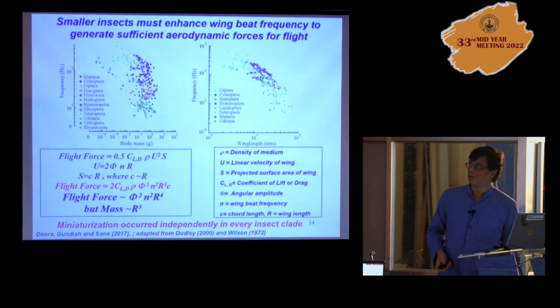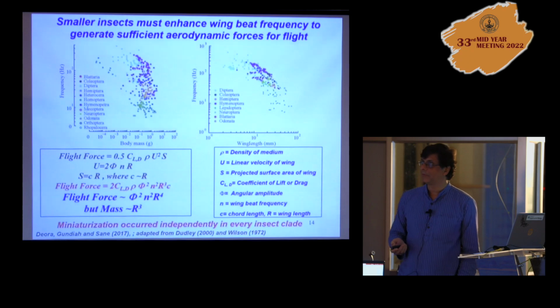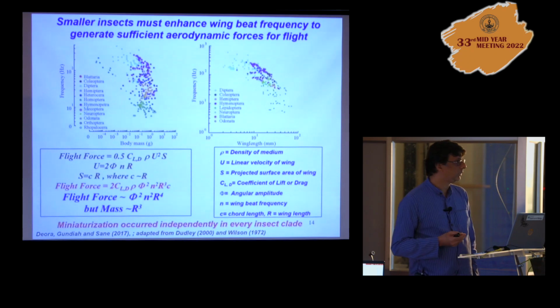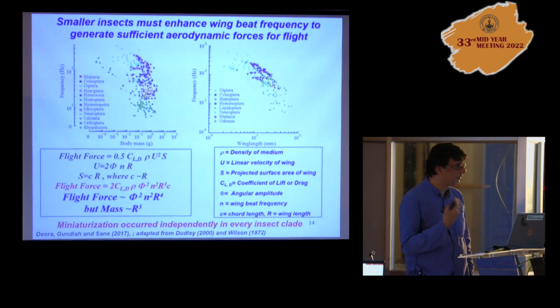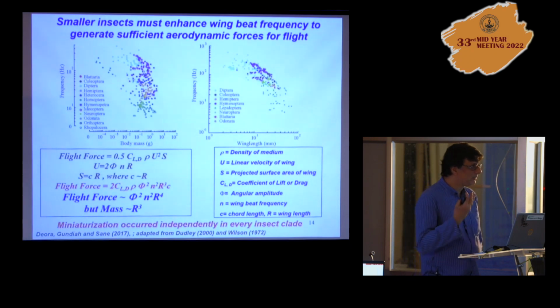And in fact, if you look at the data on this, you can think of mass as being a proxy for size or wing length as being a proxy for size, but in both cases, what you see is that as size decreases, wing beat frequency increases. And you can see that at its peak, it goes almost to 1000 hertz. Midges fly, for instance, at 1000 hertz. That's extraordinary, a wing beat every millisecond. So how do they do that? How can a nervous system, which is much more sluggish than this, be able to generate something that is of this extraordinary speed?